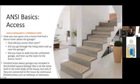Finished areas above garages are included in the finished square footage that is the same level as the main body of the house, but only if they're connected to the house by continuous finished areas such as hallways or staircases. So did you go through the living room and up over the garage? Then it's going to be calculated. Did you have to walk into an unfinished garage and then go up the stairs? Then it's not going to be included.